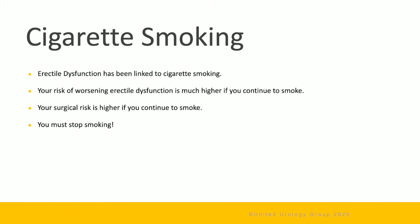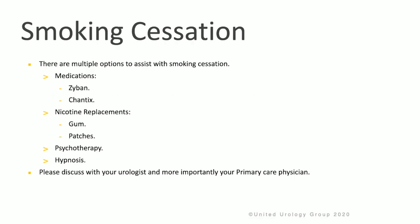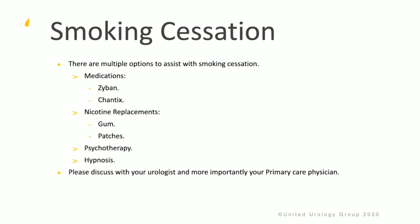Erectile dysfunction has been linked to cigarette smoking. Your risk of worsening erectile dysfunction is much higher if you continue to smoke, so it's extremely important that you stop smoking. If you need help stopping smoking, there are medications, nicotine replacements, psychotherapy, and hypnosis as options to help you stop. Please discuss these with your urologist as well as your primary care physician.